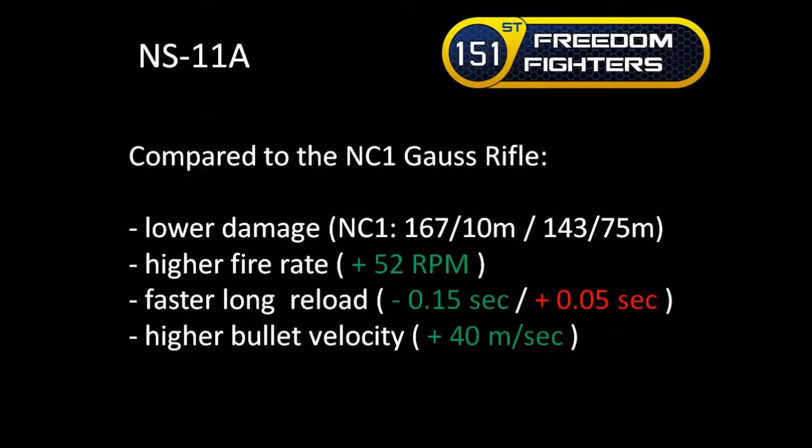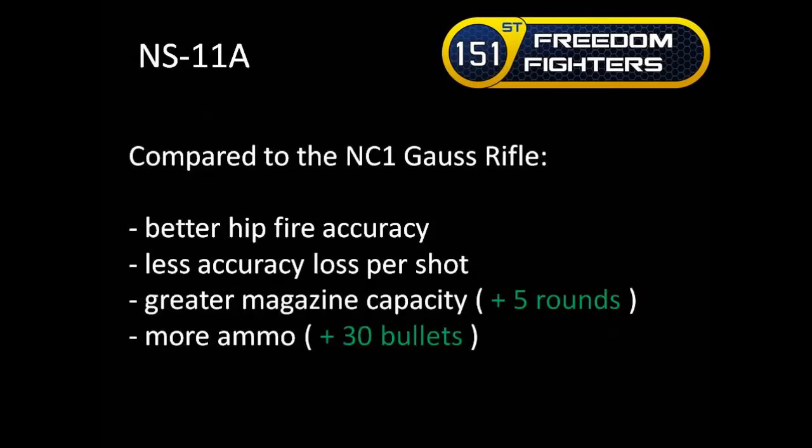Comparing the bullet velocity, we can see that the bullets of the NS-11A are flying 40 meters per second faster than the bullets from the Gauss rifle. We can also see that the NS-11A has a slightly better hipfire accuracy compared to the Gauss rifle, but there's not really that much of a difference between them.